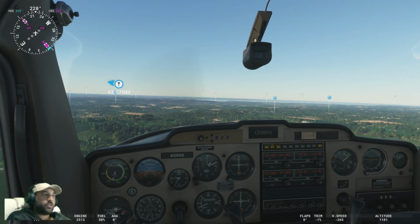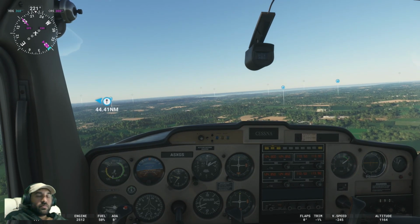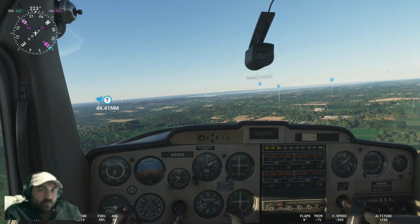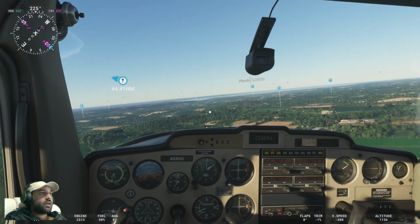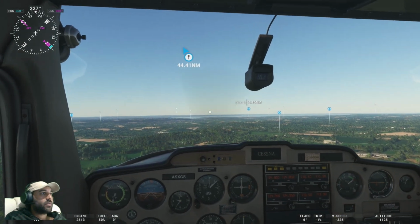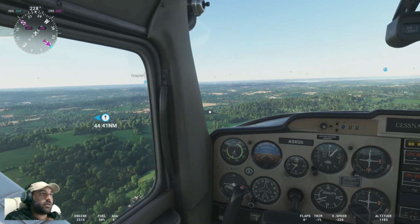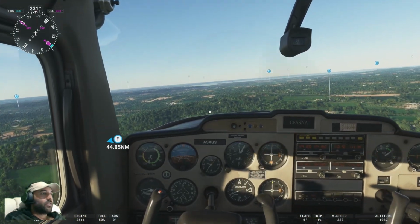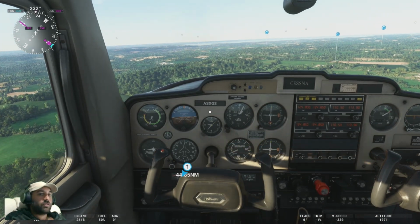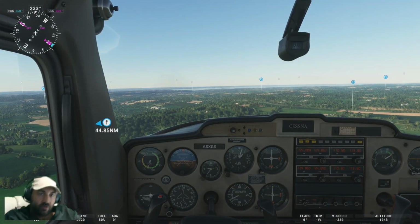Okay, I haven't got a photo to show of it. I'm quite surprised. Oh, by the way, I'm using cockpit view a bit more because I'm using a view that sits me up further towards the instrument cluster. I'm quite surprised.